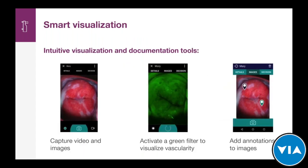Here you get a better sense of what we mean by smart visualization. So many standard colposcopes will have external filters, and very few of them allow you to annotate the images directly. What we have is everything on your mobile phone enables automatic video capture, image capture, green filter, and then annotations where you can annotate specific parts of the image with different information on whether it's acetowhitening change or if there's a bit of a cyst or an abnormality, and so on and so forth.